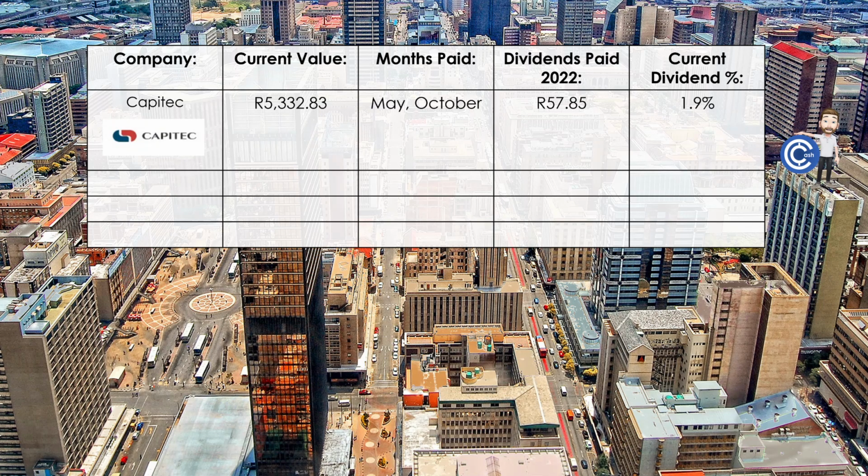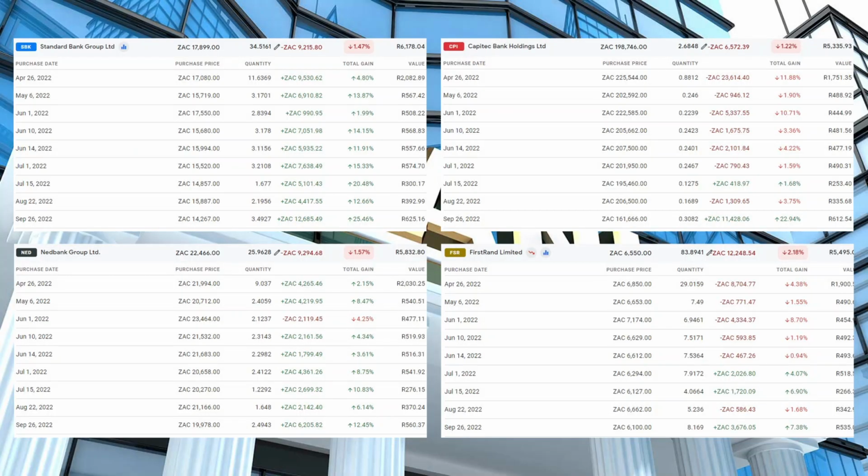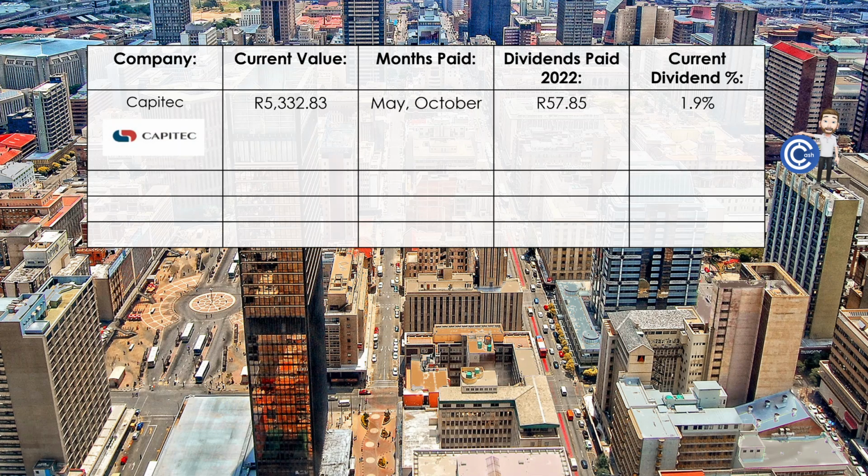Something else you will notice with all of our banking shares is that we dollar cost averaged over the year, meaning we bought small amounts of shares over many months, like this here. So the dividends won't be reflective of the full amount we have invested now, especially the dividends earlier in the year. But next year will of course be higher. So Capitec dividends were 58 Rand, but let's go a bit higher.